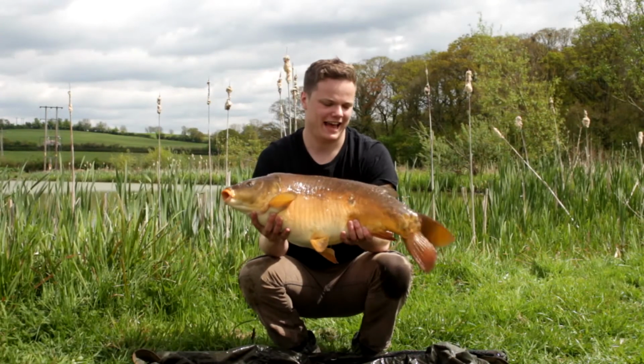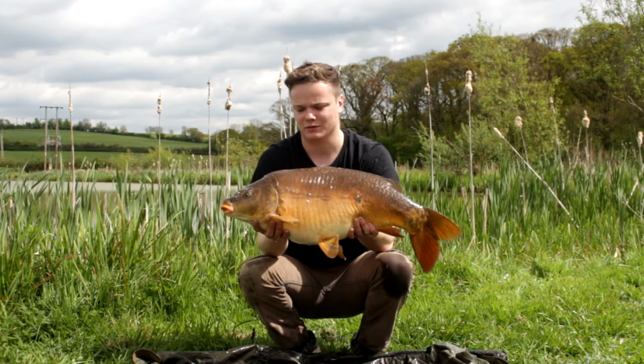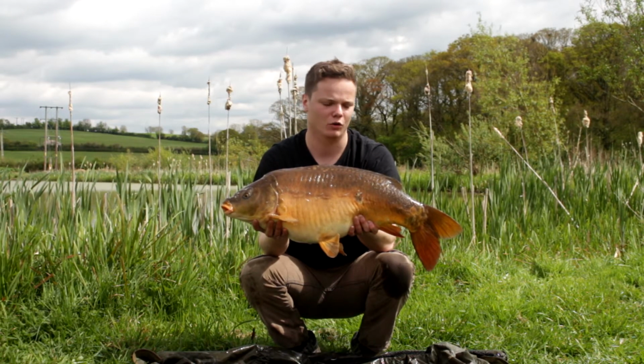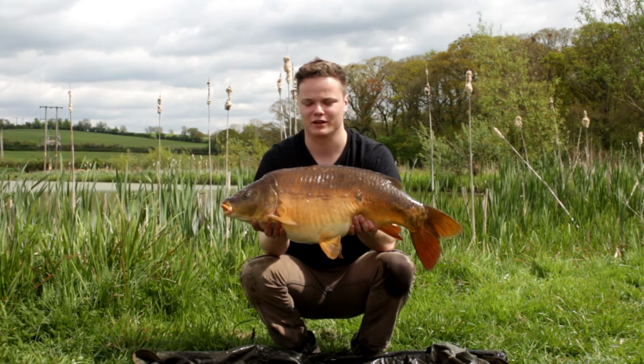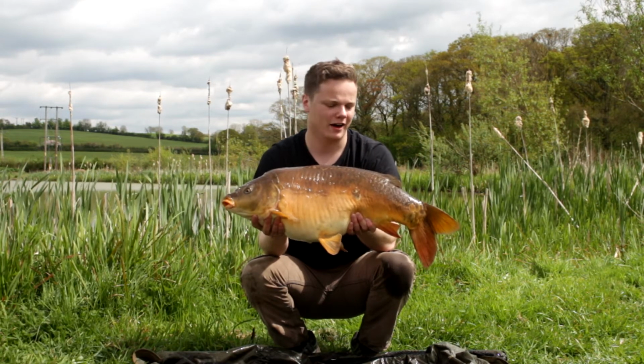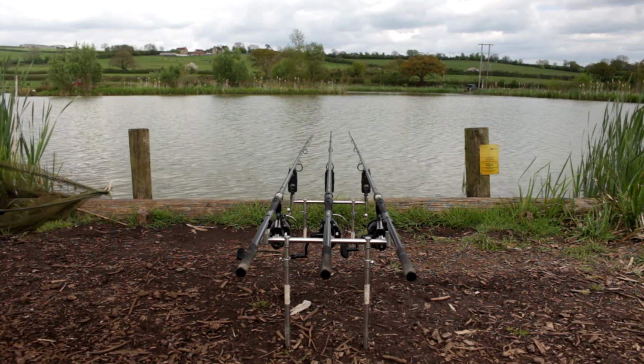Well, there we are then, 18 pounds 8 ounces. That was on the left hand rod out towards the island on the core blowback rig. First fish of the day, 3 or 4 hours of being here. And what a start. Hopefully we'll have a few more to come, hopefully a bit bigger. So let's slip her back.